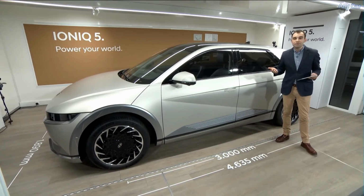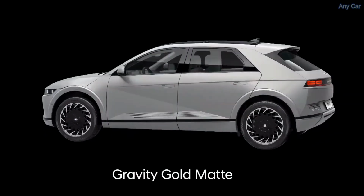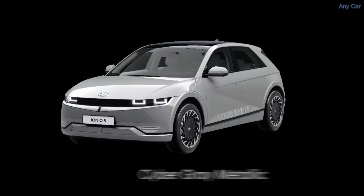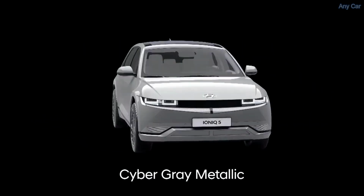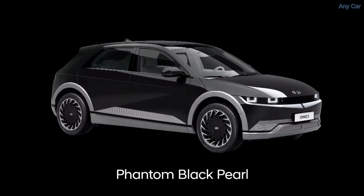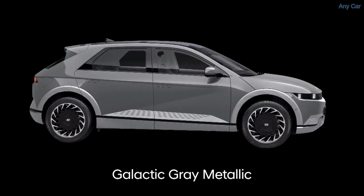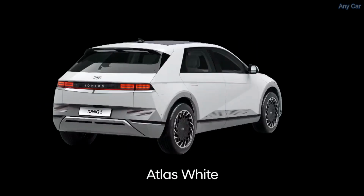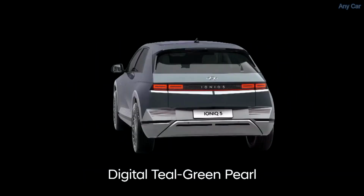Now, there are 3 trim levels: SE Connect, Premium and Ultimate. There are V2L, Tech and Eco packs. There are 9 exterior colours in a choice of matte, metallic and solid colours. And there are 2 interior colour options for the top trim. The choice very much is yours.